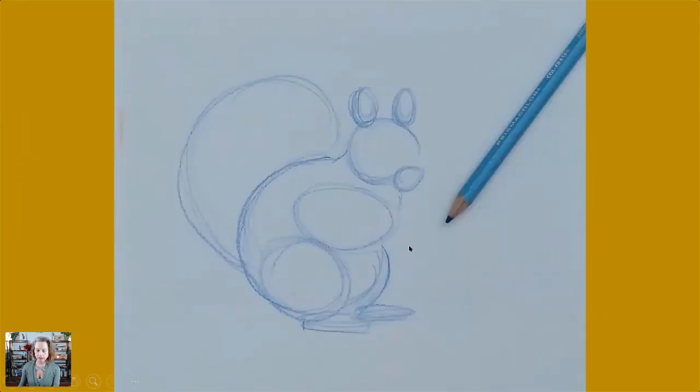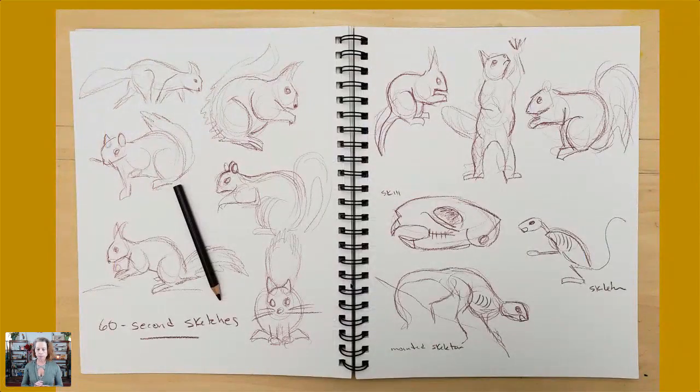So when we're sketching in the field, I'd like you to first just think about blocking everything in with these really simple shapes, not getting lost in the weeds. So here's just a quick picture that I started. And here's another example. These are all 60-second sketches.